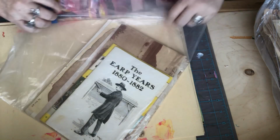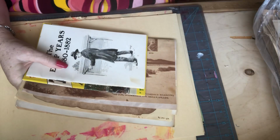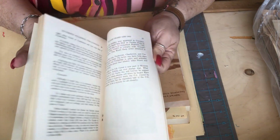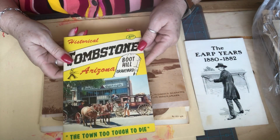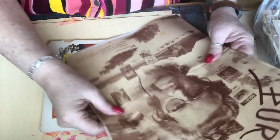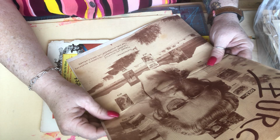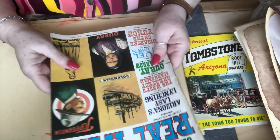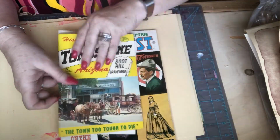And I have plans on doing a Wild West book. Mostly I want to do Billy the Kid because I'm fascinated with him. But there's not a whole lot on him, so we're going to include them all. This was $1. The Wyatt Earp years. There's some pictures. Tombstone Boot Hill Graveyard. A lot of this is travel things. Purcell. That's Lefty Purcell? Oh, Roy Purcell. I'm not sure who that is. It's going to be some reading for me to do. And then, oh, Western Magazine. I'm not sure how much is in these that I'm going to use, but for $1, can't go too wrong.